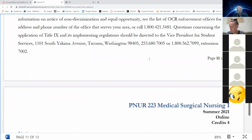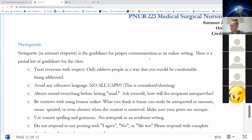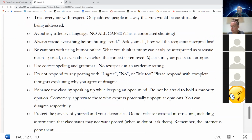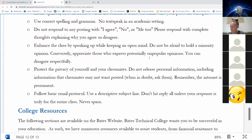Okay, non-discrimination agreement. We don't discriminate. Net etiquette: no all caps. That's like yelling at somebody, okay? So we don't want to do that. Do not respond to any posting with "I agree" or "me too." Please respond with complete thoughts explaining why you agree or disagree with the person that's writing the posting, okay? And that's spelled out in the rubric for the discussion postings.